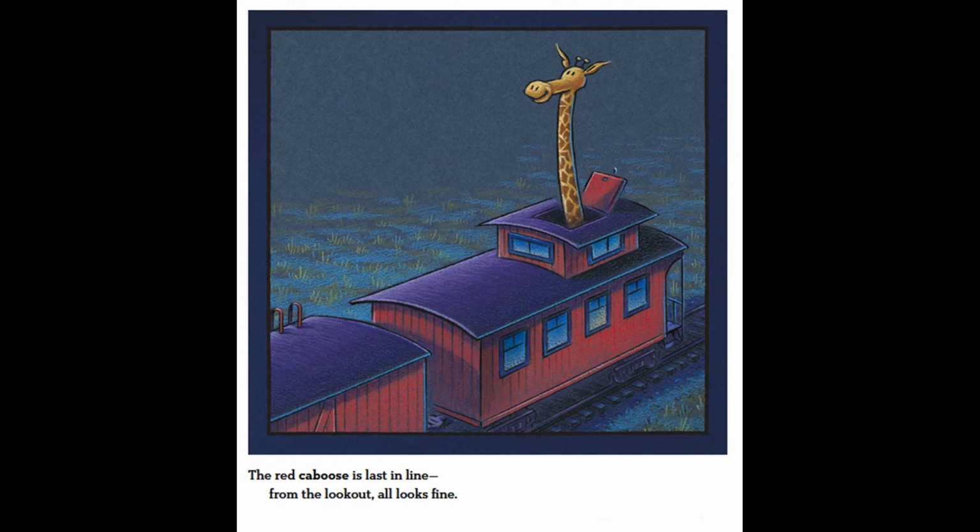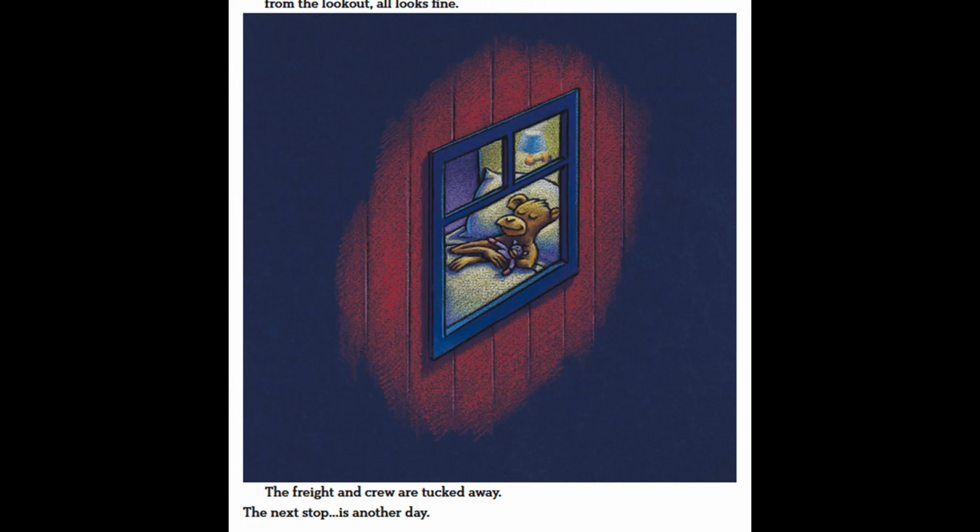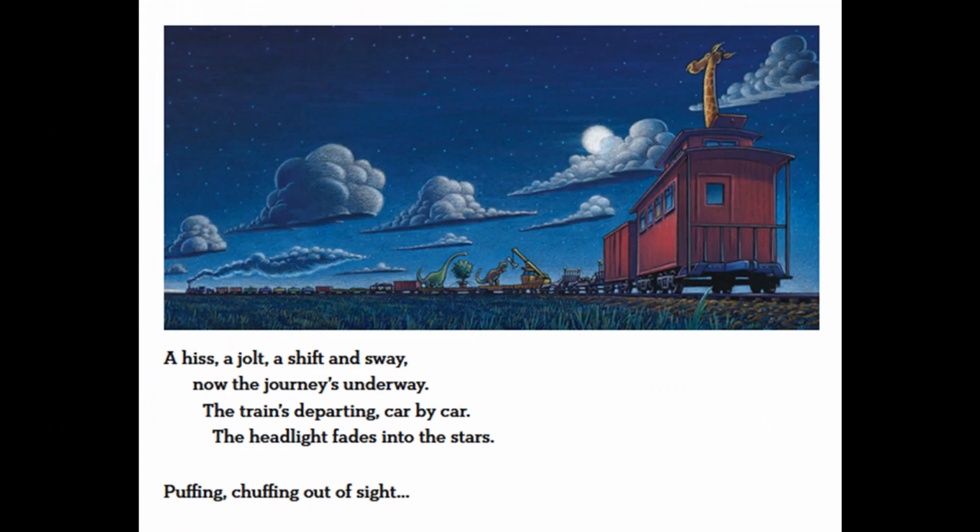The red caboose is last in line. From the lookout, all looks fine. The freight and crew are tucked away. The next stop is another day. A hiss, a jolt, a shift and sway. Now the journey's underway. The train's departing car by car. The headlight fades into the stars, puffing, chuffing, out of sight.